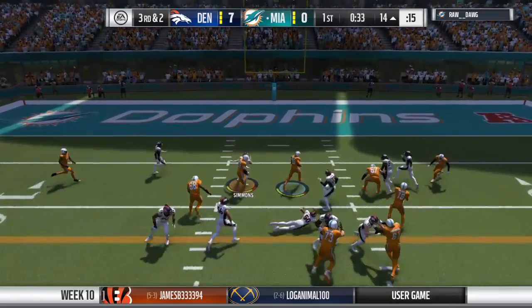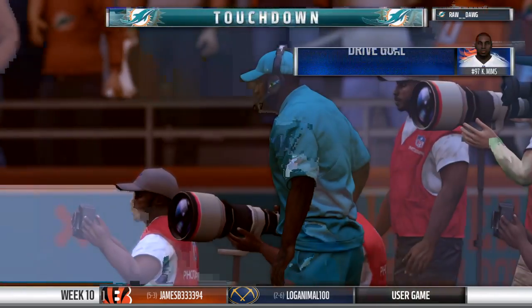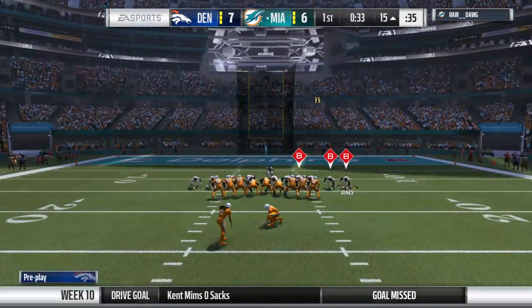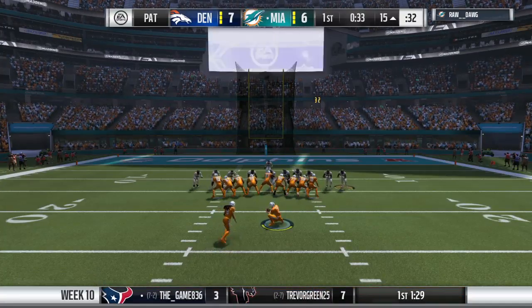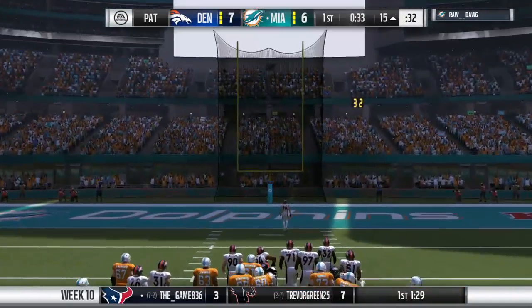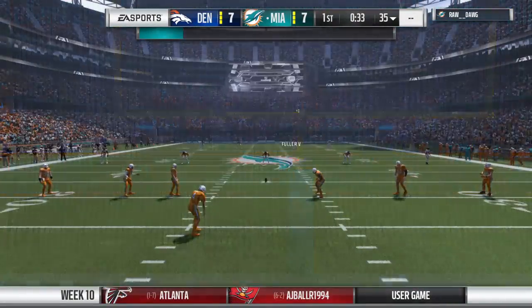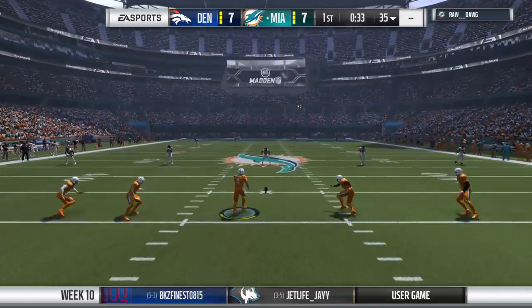They'll run it now out of the gun. And he will take it in for a Dolphin touchdown. A great effort there. His 5th touchdown now on the year. And the Dolphins are an extra point away from tying up this football game. It's good, and we're all tied at 7 apiece. So a tie ball game here as the kick's away.